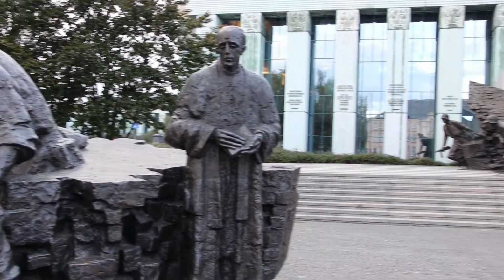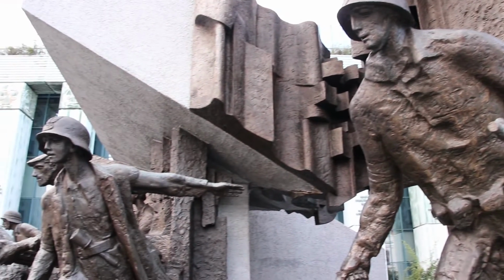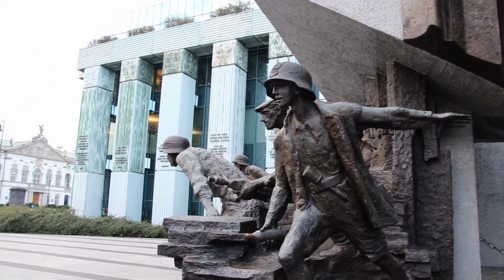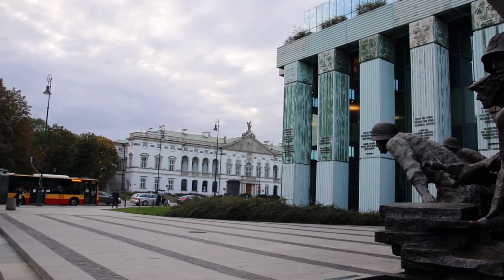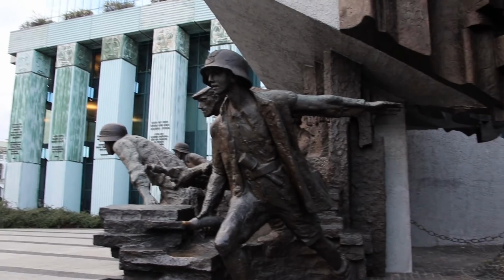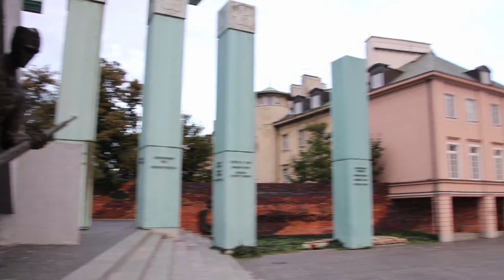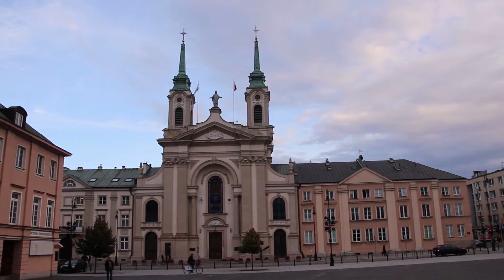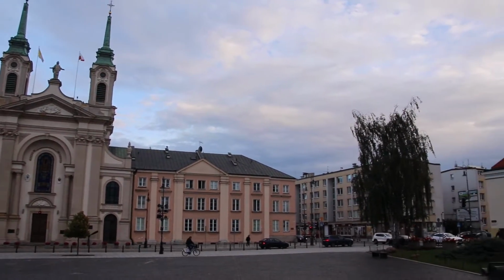Quite an impressive war memorial here. Really cool metal sculptures. This is the Warsaw Uprising Monument, which pays tribute to those who lost their lives during the Warsaw Uprising of 1944, in which Polish resistance fighters faced off against the Nazis and liberated the city of Warsaw from Nazi grip. And I didn't really notice at the time, but I turned around and I was treated to this amazing view. This is the Field Cathedral of the Polish Army. Very impressive churches in this city, and there's so many of them.